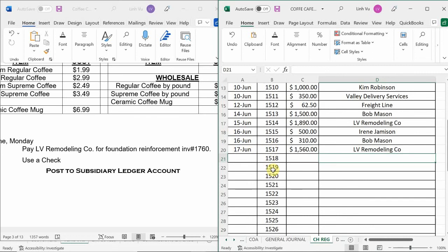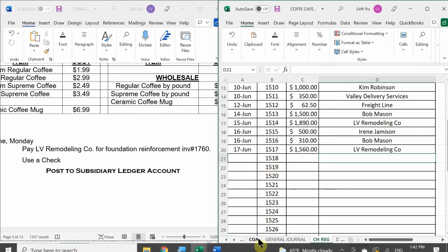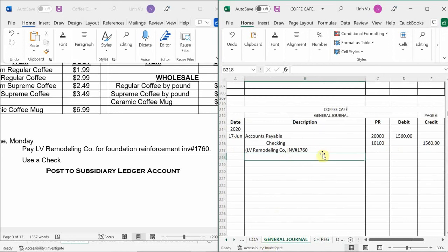Okay, so now I have this piece of information that's pretty crucial because this is something that makes it easy to keep track of where I spent the money. You're not going to mail out $1,560 to LV Remodeling. No, the safest way and the best way to keep track of it is to write them a check for 1517. Check number 1517. So that's exactly what you do. You're going to put the invoice and you're also going to put in the check number. Okay. All right, so what's next?